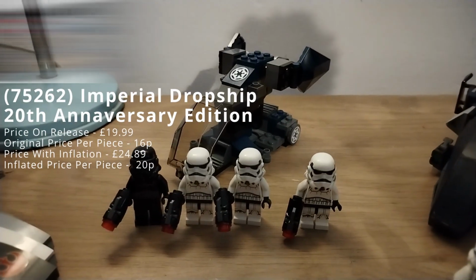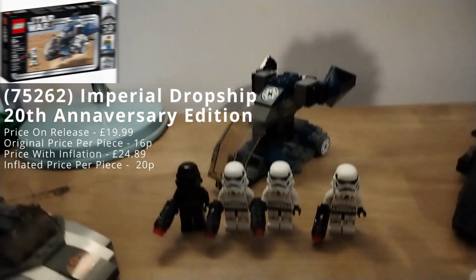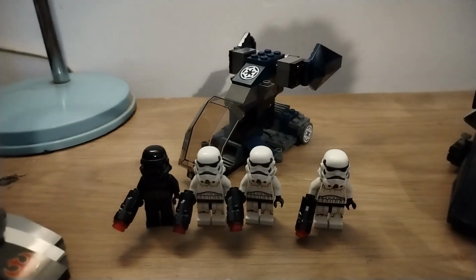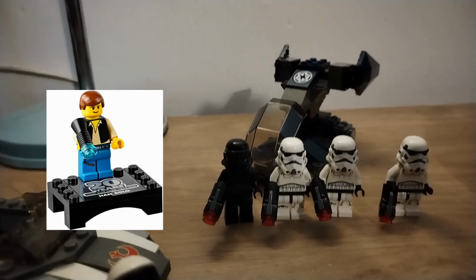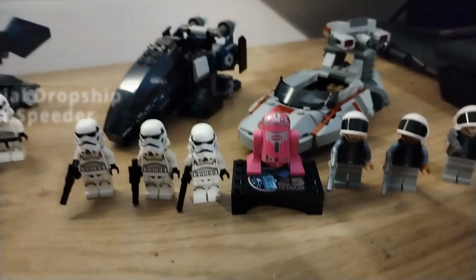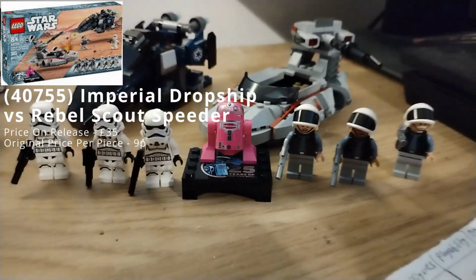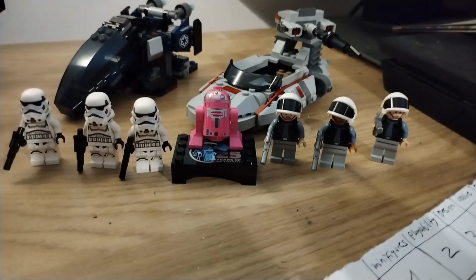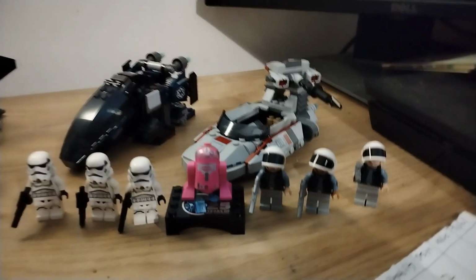In 2019, when this was released, it was originally £19.99. Adjusted for inflation, that's about £24.85. So you're looking at £25 for this set, which is essentially this set. Yes, it includes the very exclusive Han Solo minifigure, but £25 for this? I don't see it. And of course, in 2019, we have £35 for this. No inflation needed. Now, is this really £35?